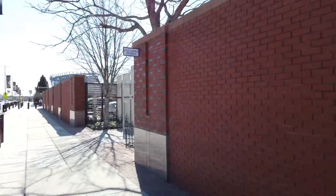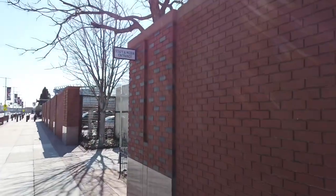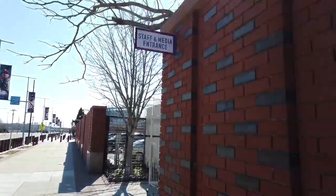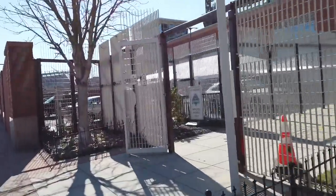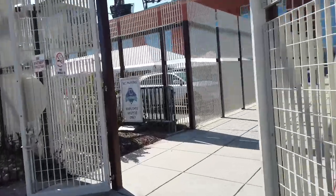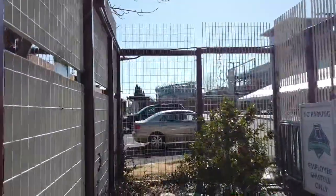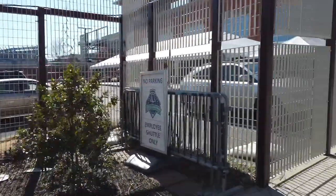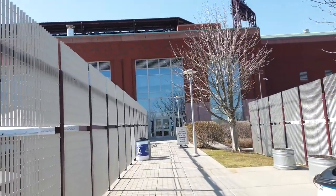All right, we're behind the right field section of the ballpark. This is where all the staff and media comes in. So you come through here, you go down here, and then they have two guys right here. They check to make sure you have a name badge on. And then you go through here, and you got to go through a metal detector.